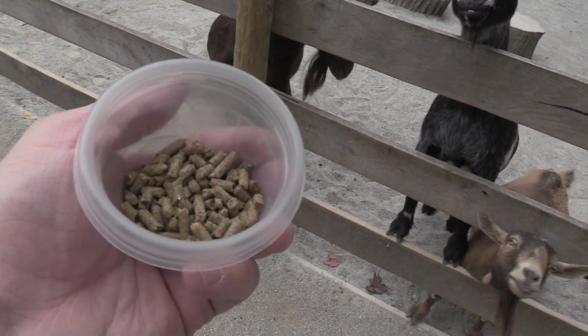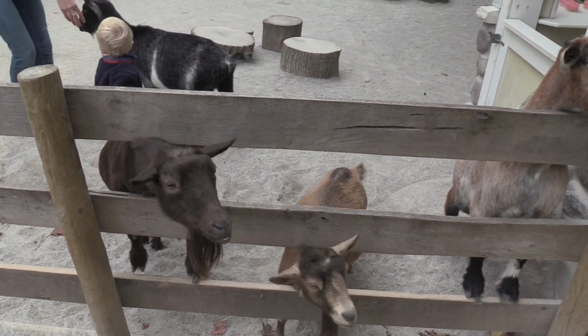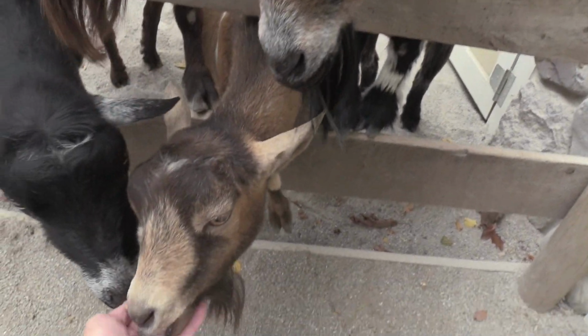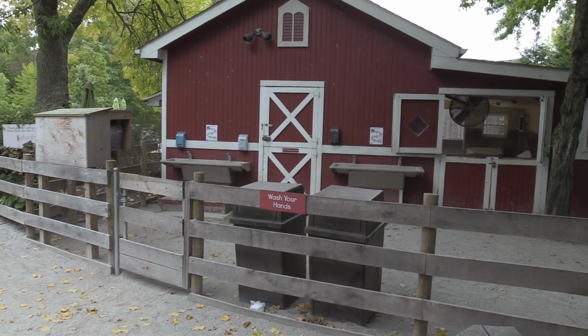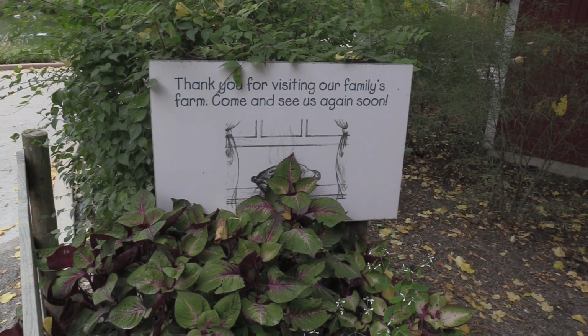Alright, so I got my goat food. You see all the goaties are here waiting for me to give them some. So I got my hand there, just till I get bit by the goats. Don't bite me! Alright, so now I got goat saliva all over my hands, so I'm going to go wash my hands. Alright, saying goodbye to the family farm.